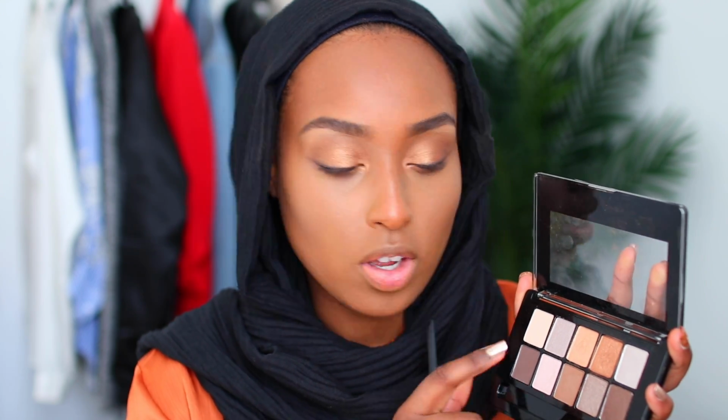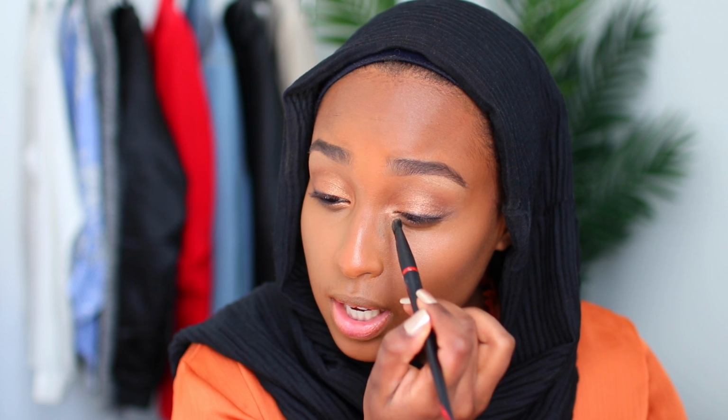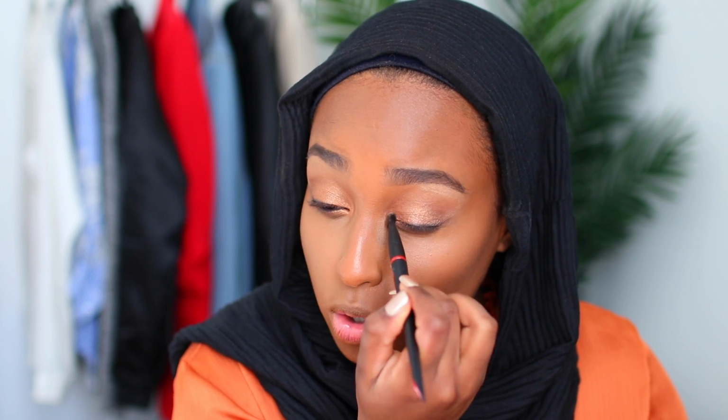So one last step to the eyeshadow, I just wanted to add this right now because I thought it would look nice. I'm gonna take that same gold shade that I used on my brow bone and actually put that on my inner corner just to add slightly more dimension. It's still gonna work with the whole monochromatic warm look, but it's just gonna add a little more of a highlight on the inner corner. Done with the eyeshadow, moving on to the mascara.